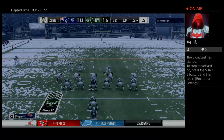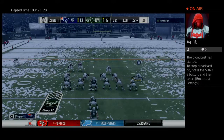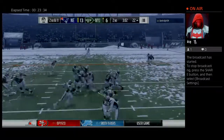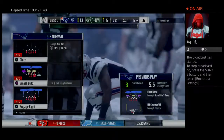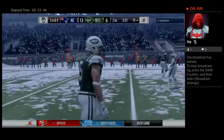Come on, let's go. Grand 30. McCaffrey on the counter. And he'll at least get him inside the red zone here, down to about the 19. Give him 3 yards on the run there. That still leaves him with a difficult 3rd and 8 coming up.